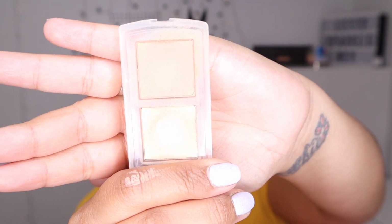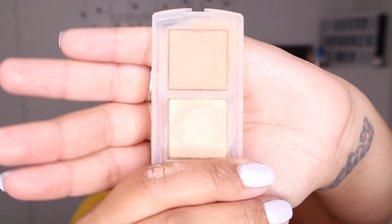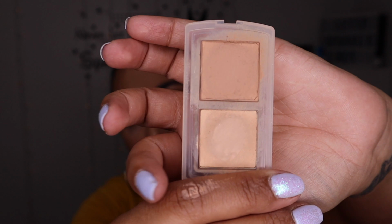This is the Benefit Boying Concealer. I think I got this in a gift set for Christmas a couple of years back. It's a cream concealer like this. Now this is very old. It's not unnecessarily great. So I've got a light shade and a darker shade. I used to love their Benefit Eraser concealer. That was amazing. This is very drying. It used to crease as hell on my skin. It was not very nice at all.